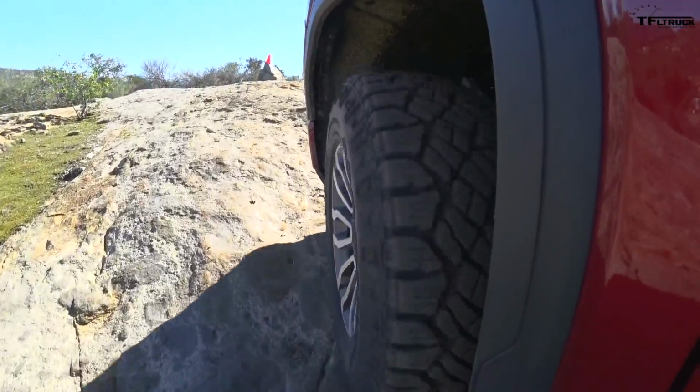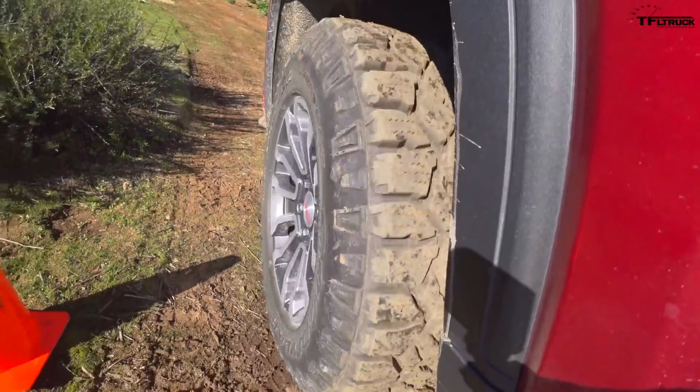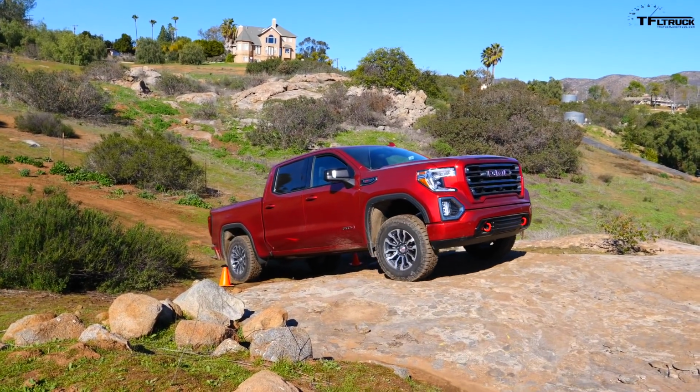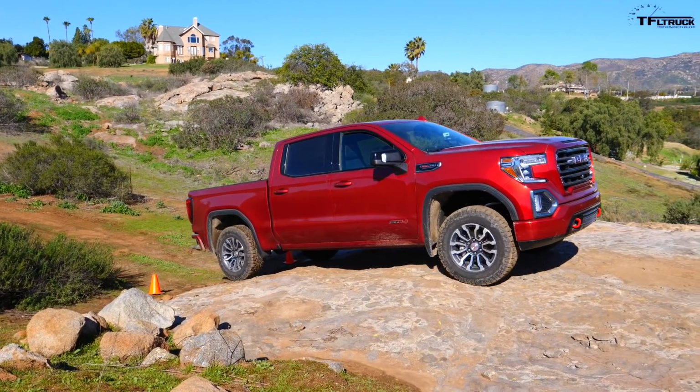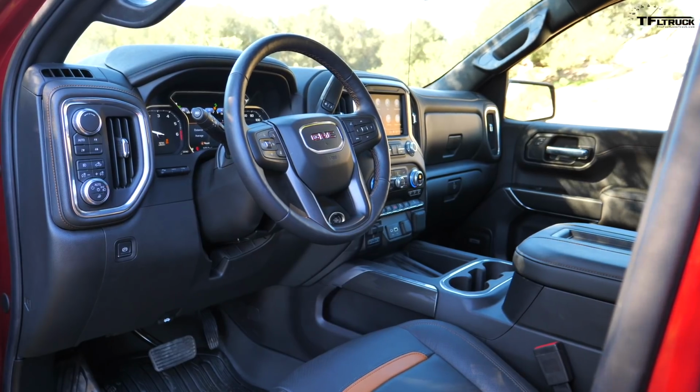What does this truck compete against? The Ram Rebel, Nissan Pro 4X, the Tundra TRD Pro. Those are also competitors. But the Nissan Titan and the Toyota Tundra are priced much lower than this. You can get a well-optioned Tundra or Titan for about 53 grand.